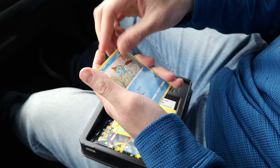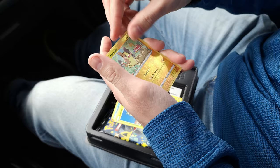Look at that. A reverse holo Morpeko and a Zarude. Rude. And one more pack to go here.